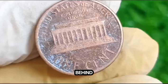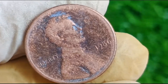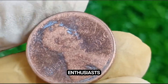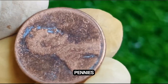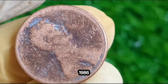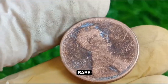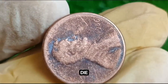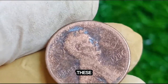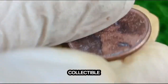The mystery behind the $86 million value. Here's where it gets interesting. Coin collectors and enthusiasts have always been on the hunt for rare errors or unique features in pennies. For the 1986 penny, several factors could significantly increase its value: rare minting errors, look for doubled dies, off-center strikes, or die cracks. These errors occur during the minting process and make the coin highly collectible.